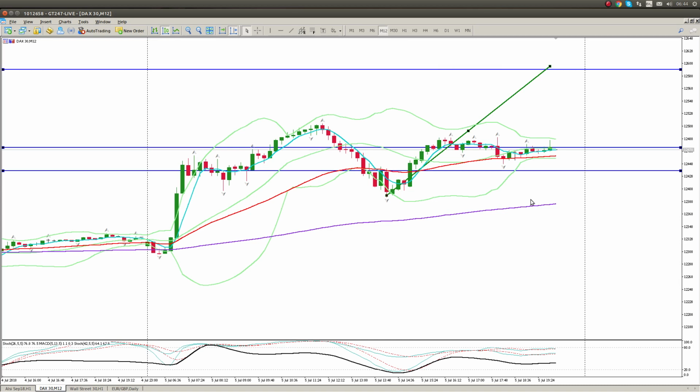I'm looking for longs, and it'll be up to this level. Not planning to hold anything over the weekend. We'll take profit and then hopefully take an early afternoon.